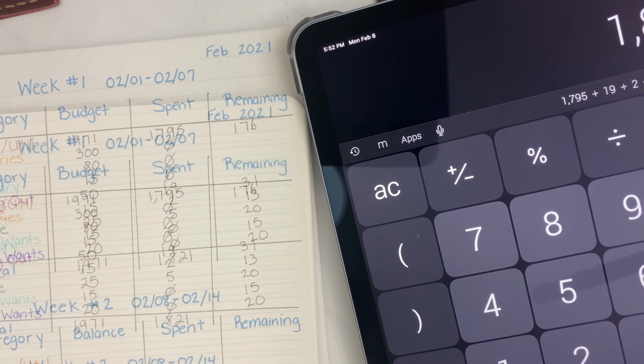So we should have 20, 30, 40, 41, 42, 43, 44, $45. So 25 plus 20 is 45. This goes back to the bank. Like I said, I haven't really gone anywhere. So I have to get the money from my other one and deposit that in the bank too.